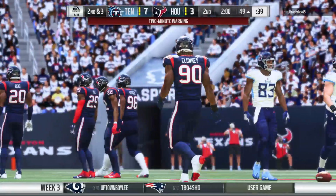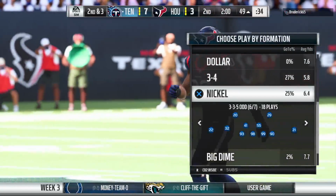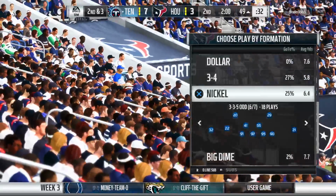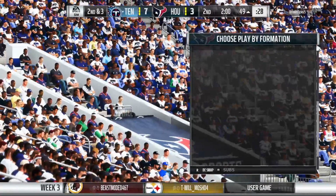Trip is here, baby. Trip is here. 2 minutes remain here in the first half. We're back to Houston after this timeout.